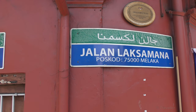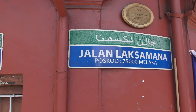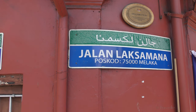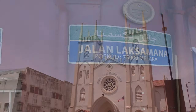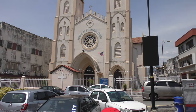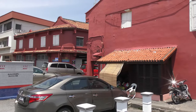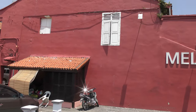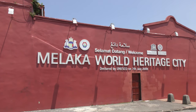The street we just got dropped off on seems to be the main road into the town, Jalan Laksamana. It was our idea to get off here because I saw the main entrance sites just across the road from the church. We were standing there on the corner. This is apparently where the official part of the town starts, and you can read Melaka, which is a World Heritage Site.